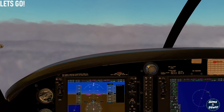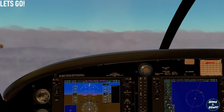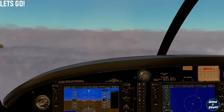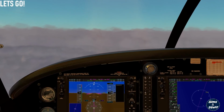Yeah, we'll have to try and fly something without the G1000. I think if I get that CRJ, then that's going to be interesting. I will miss the sound of a prop, but speed is king.